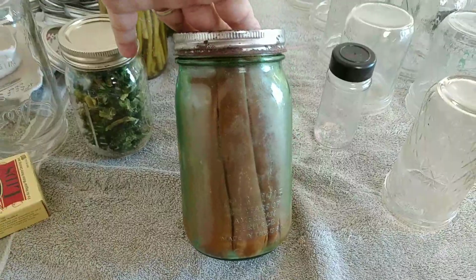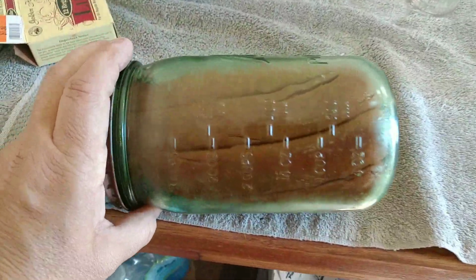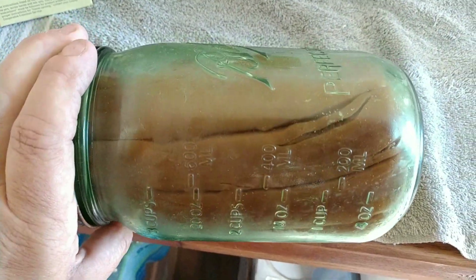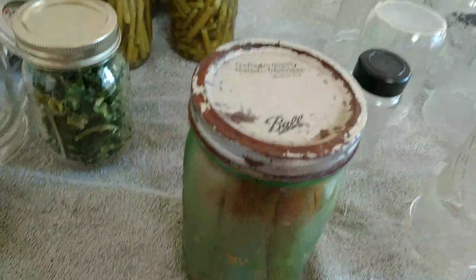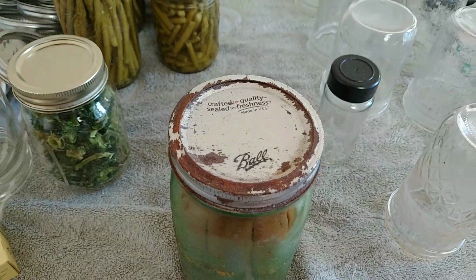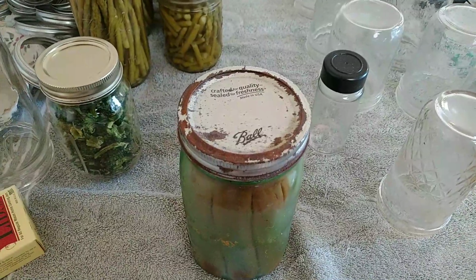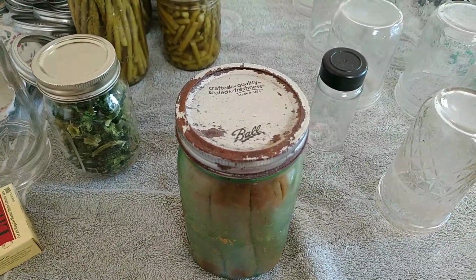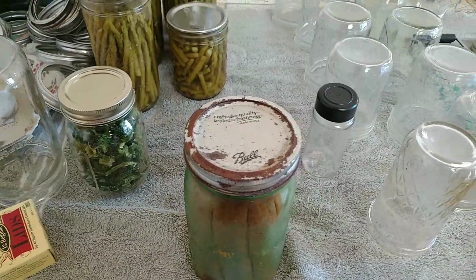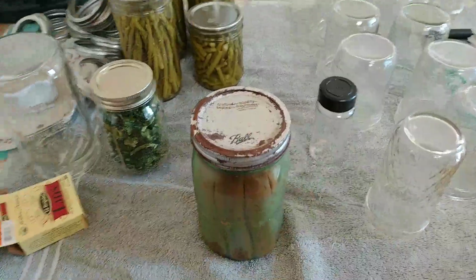People have asked me about canning hot dogs too, and this is a jar. This is how they come. They're really good and very easy to do, but it's a classic example of why you don't leave your rings on. You get a false seal, and the rings literally seal themselves. They just cement themselves to the jar when they rust. And I live near the beach, so I have to be super careful because things rust like crazy out here.